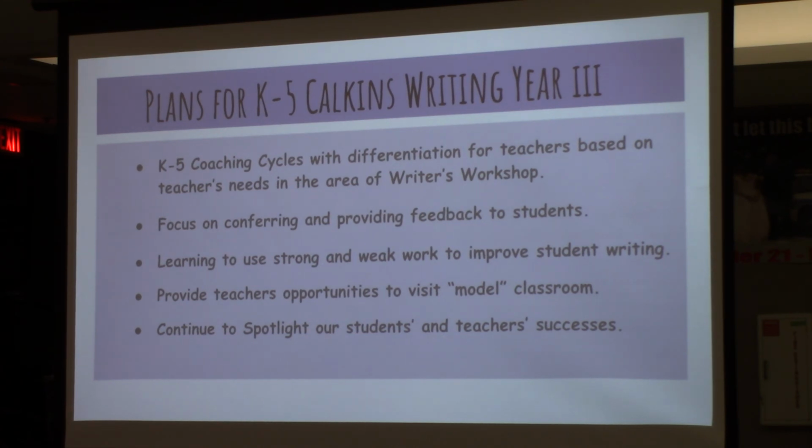And then part of that, bullet 2, is learning to use strong and weak work. We can use some of the Calkins exemplars. We can use our own student work. So collecting that body, archiving student writing samples, is critical to the work of calibration and giving feedback.